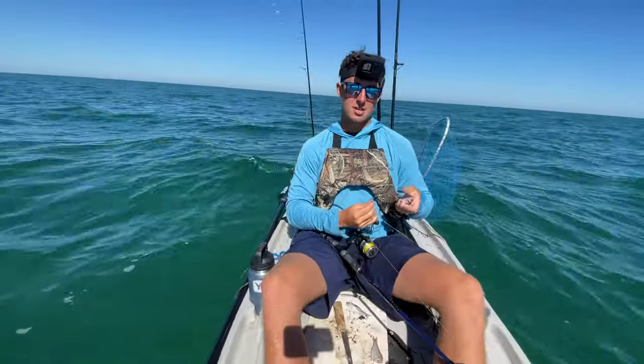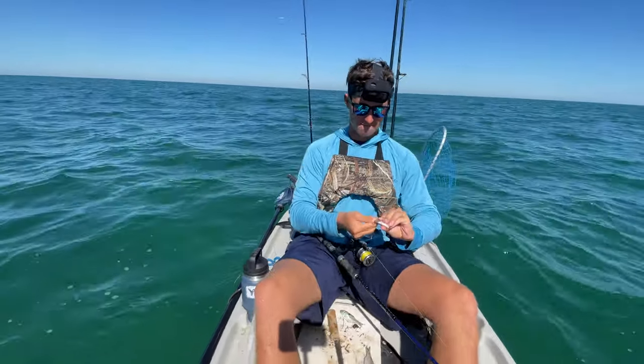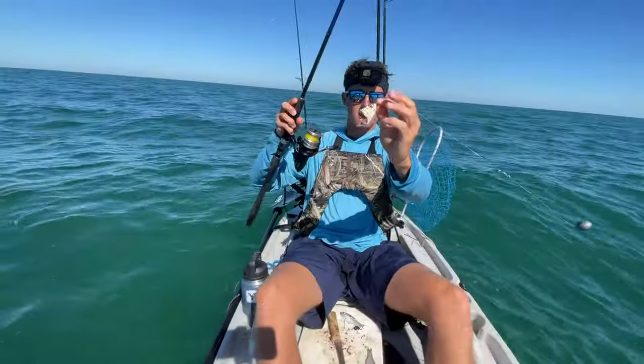Again, goal for the day is just to have some fun out here. I've never kayak fished the 7 Mile, but if we get some fish in the box, that'd be great too. Let's give it a little dangle here.